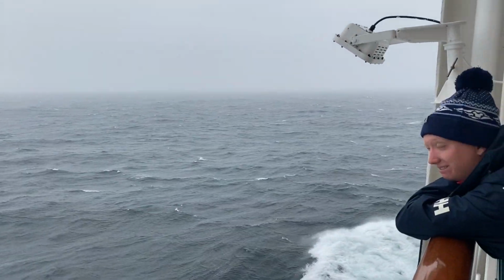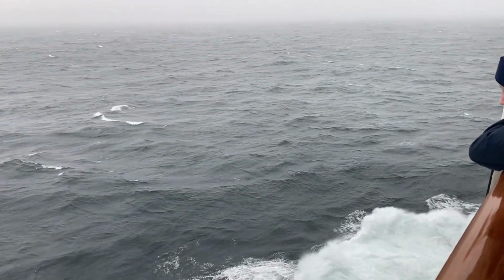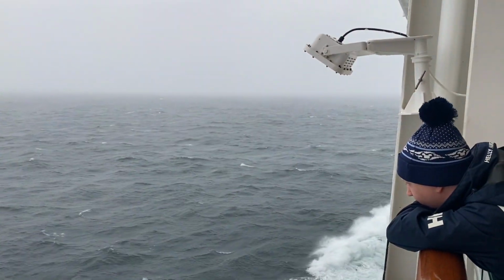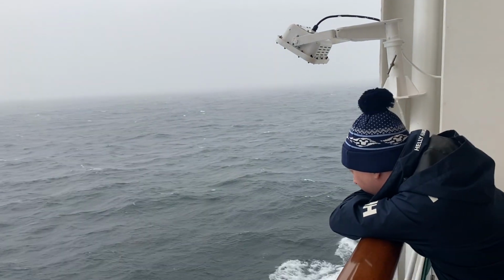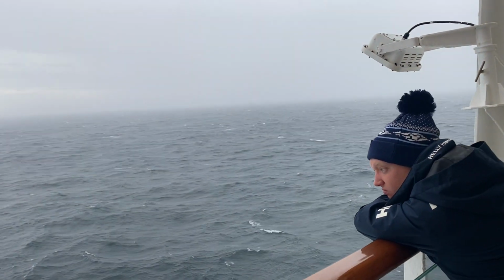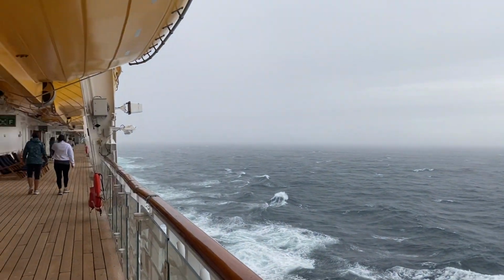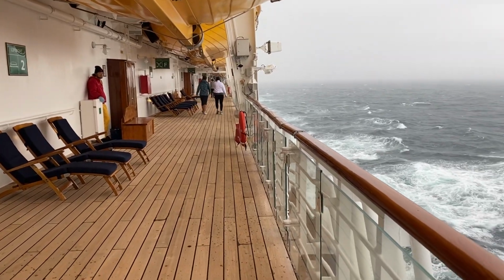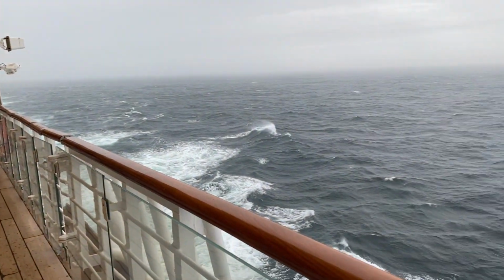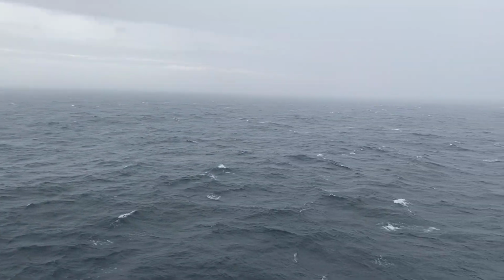The storm. The ship is still rocking quite a bit. It's nice and chilly, but we figured as long as we're outside getting the air and walking the track, everyone feels a little better. But this is what it looks like on a rough sea day.